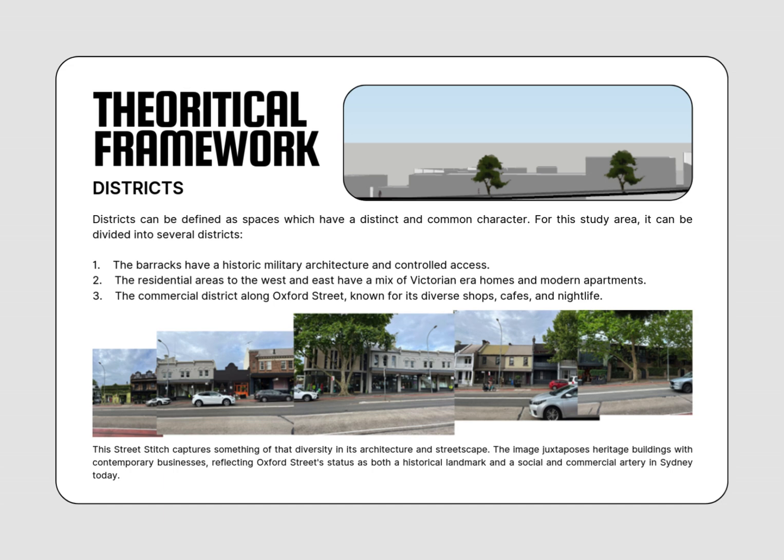Districts can be defined as spaces which have a distinct and common character. We can notice various characters: the historic military precinct of Victoria Barracks, residential area with Victorian era homes and modern apartments, and the thriving commercial area along Oxford Street. The street stitch captures something of that diversity in its architecture and streetscape. The image juxtaposes heritage buildings with contemporary businesses, reflecting Oxford Street's status as both a historical landmark and a social and commercial artery in Sydney today.